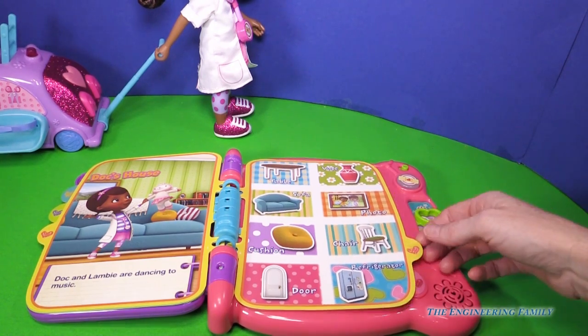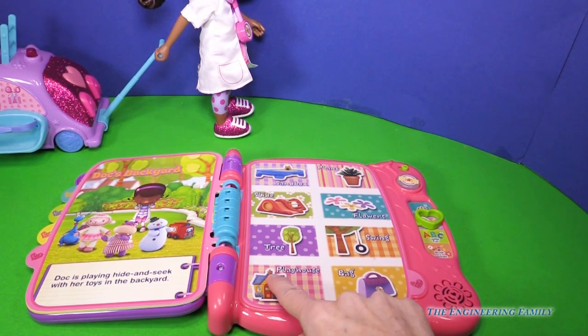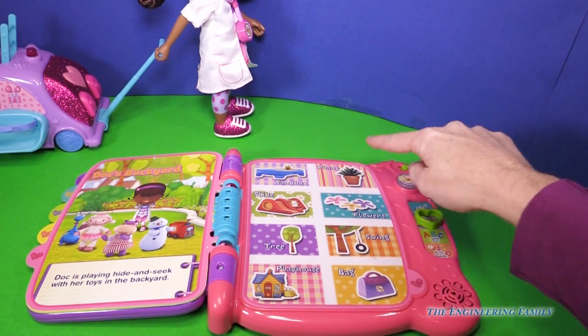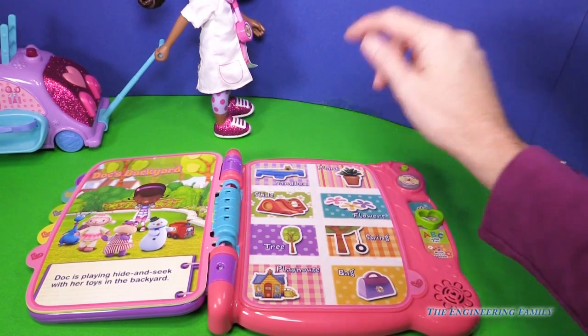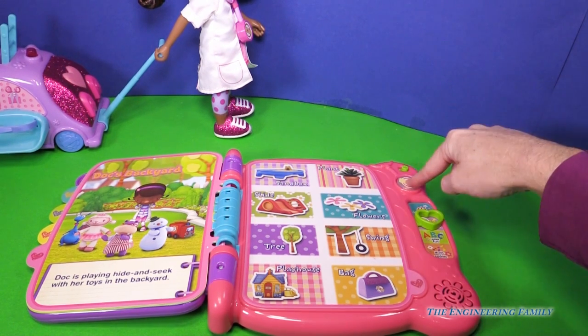Explore the book to learn new words. Exploring the book. Then we're at the house. And now the last one. Doc's backyard. Touch a word to learn about it. Okay, let's touch her bag. Wonder what that is. Playhouse? Playhouse. Huh. Swing? Swing. Now, if I couldn't read, this is great because it'll tell me what that is. Plant. Cool.